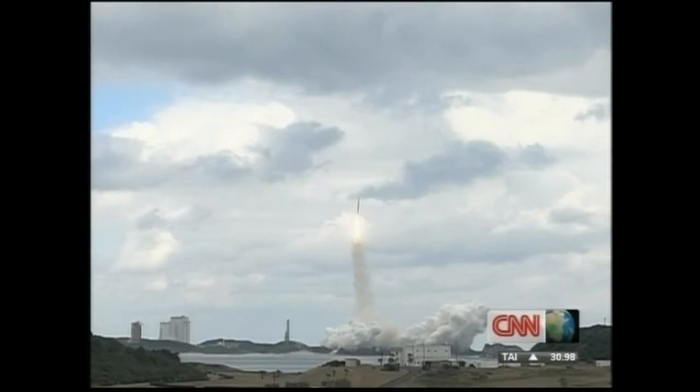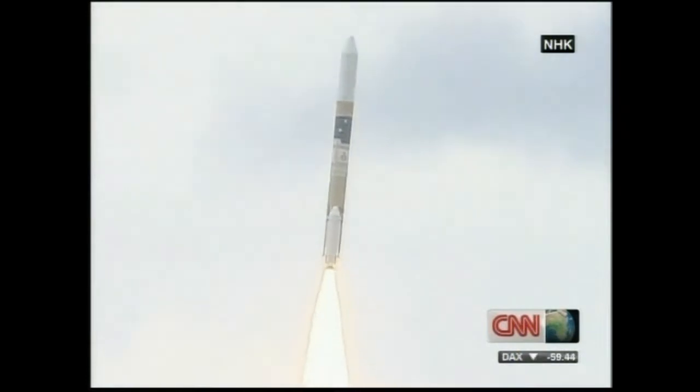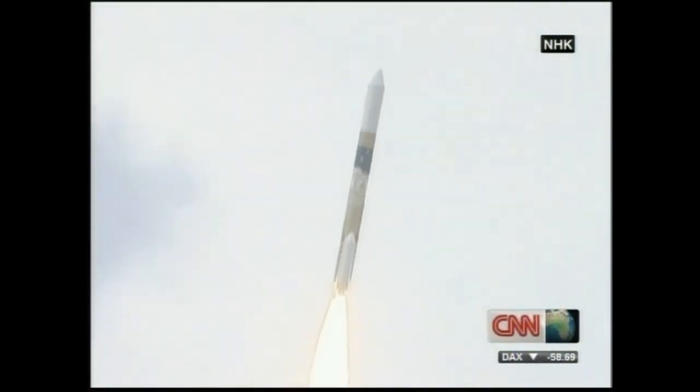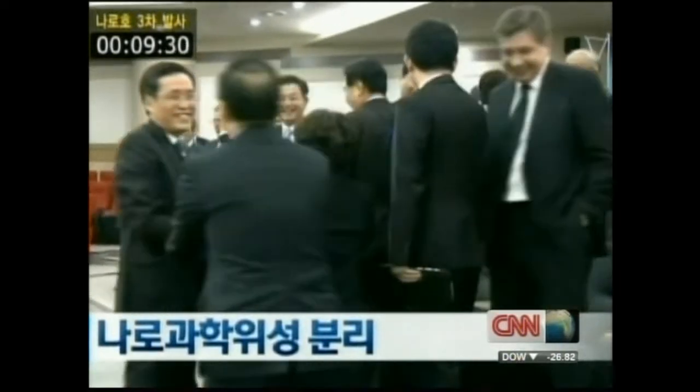In recent days, Japan has launched spy satellites to monitor the region. China and the US say they've tested missile interceptors. South Korea has now joined that elite space club.